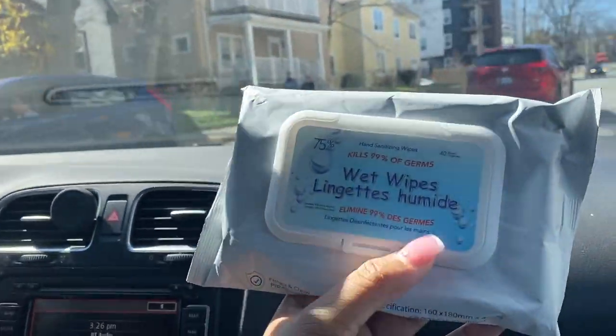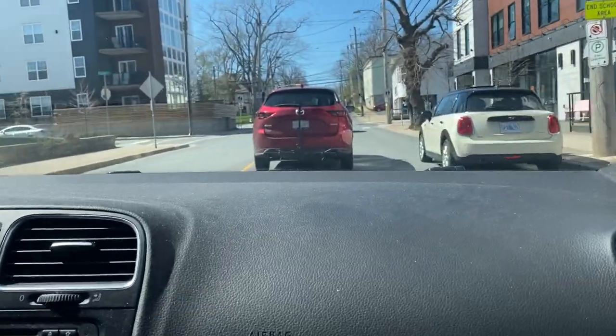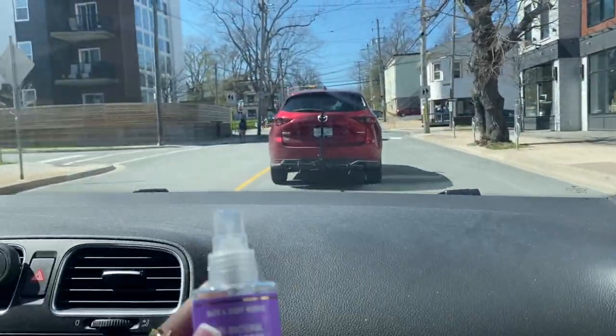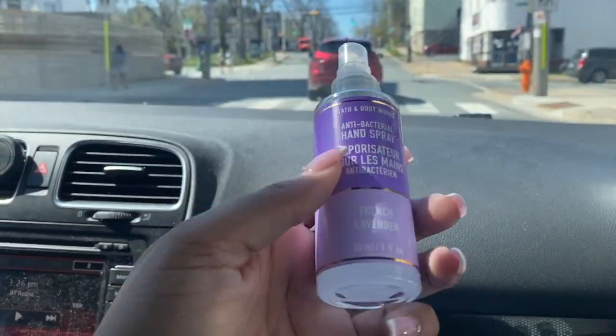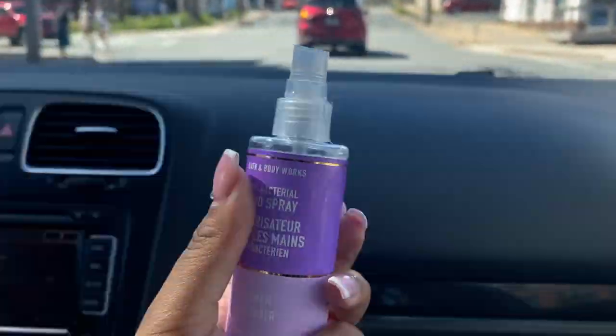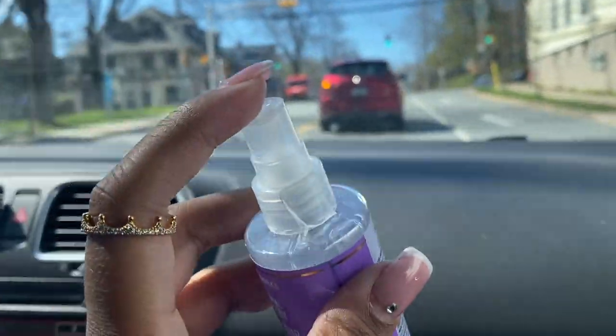We took out from this car some wet wipes so that we can wipe down the steering wheel and stuff like that in the other car. And we also like to carry this antibacterial hand spray. It's in this French lavender scent from Bath & Body Works. It smells really good and it keeps your hands nice and clean and germ free.